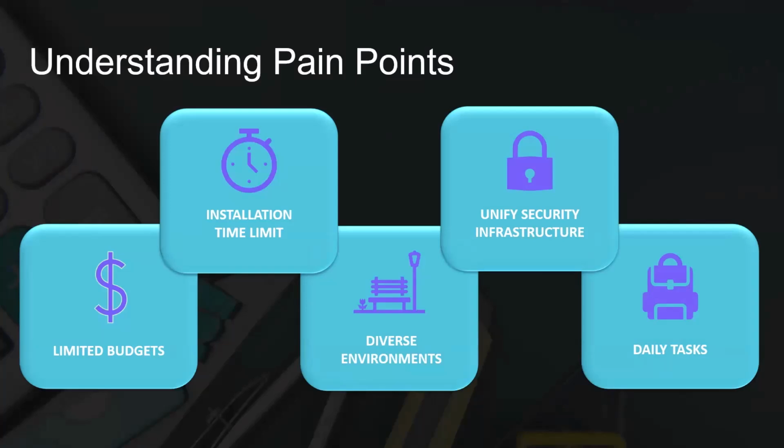Ticking clock for installation. Summer break flies by so quickly. The installation needs to be fast and easy. It's going to require minimal cameras and disruption to the school day. Also, we need to adapt for diverse environments, from extreme weather outdoors to large indoor spaces like stadiums. The cameras need to adapt to the diverse installation scenarios across the school campus.